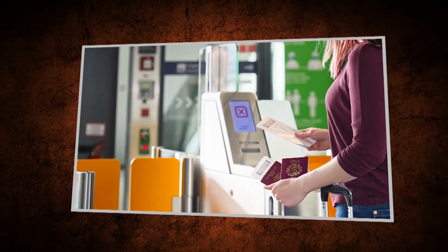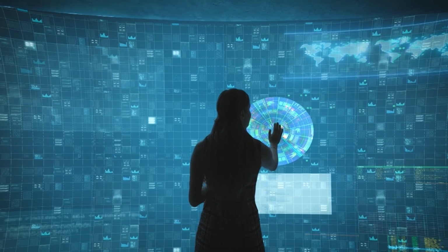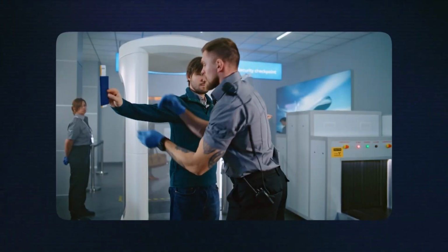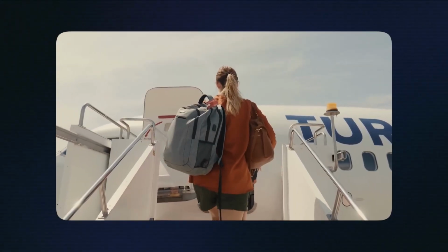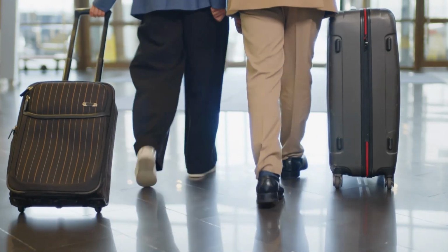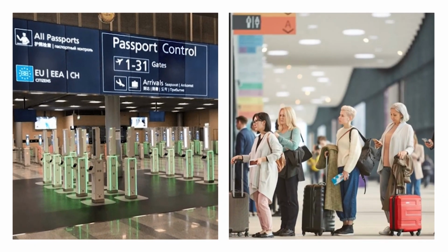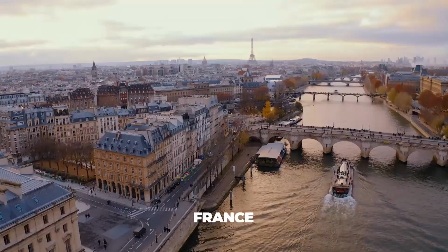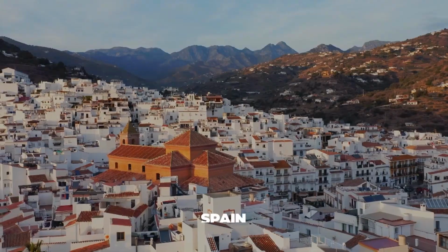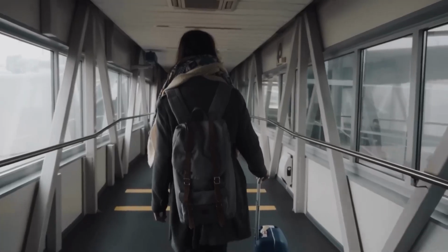Under EES, you'll need to scan your passport and provide biometric data, like fingerprints and a facial scan, when you arrive. This data will be stored in a secure system for up to 3 years. The goal is to improve border security and make it easier to spot travelers who overstay their allowed time. But in the beginning, it could mean longer wait times at border checkpoints, especially if you're arriving during peak travel months. The EES will apply to all non-EU travelers visiting the Schengen area, which includes countries like France, Germany, Spain, Italy, and more. So if your trip involves any of these, this new rule affects you.